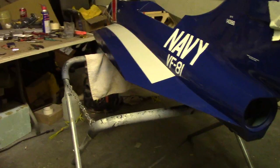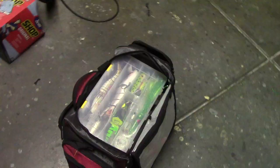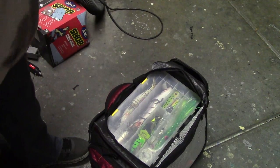Well, it's almost midnight and I'm done working on planes for a while. So I thought we'd go over my surprise. We're gonna go through Bob's tackle box. Y'all know I'm a fisherman, don't you?